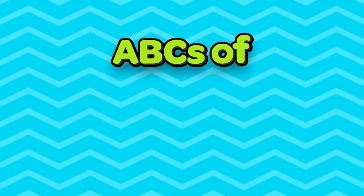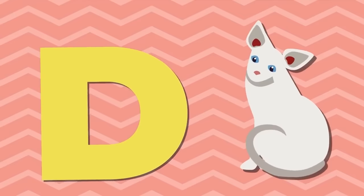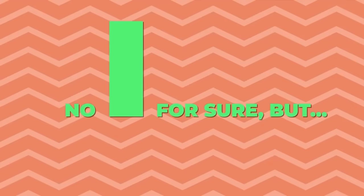Let's go through the ABCs of cats. A is for Abyssinian, B is for Bengal, C is for Cornish Rex, and D is for Donskoy, E Egyptian Mau, and F is for Foldex, G is for German Rex, H Himalayan, no I for sure, but J for Javanese, K is for Korean Bobtail, Kurilian.